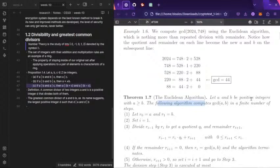So I guess it's helpful to know that it's not going to run forever in any case, because it's going to find the greatest common divisor. It might be 1, it might be some other number, or 1 and the number, but anyways.